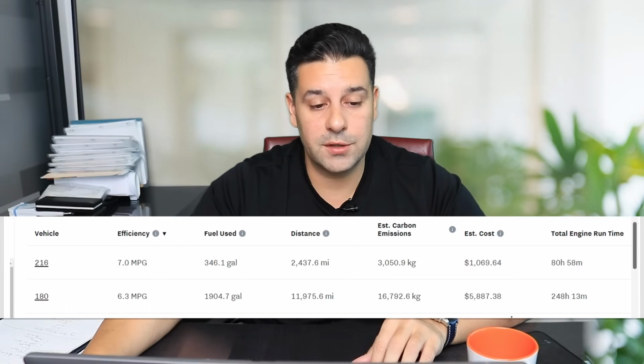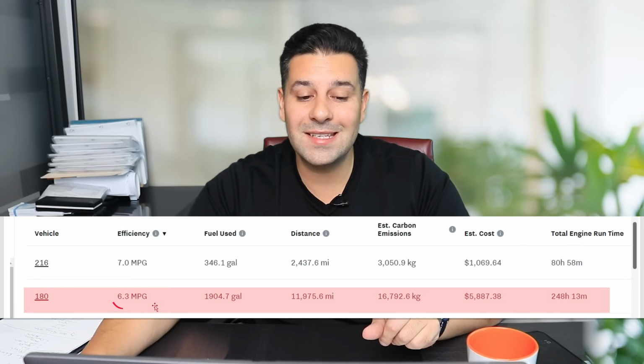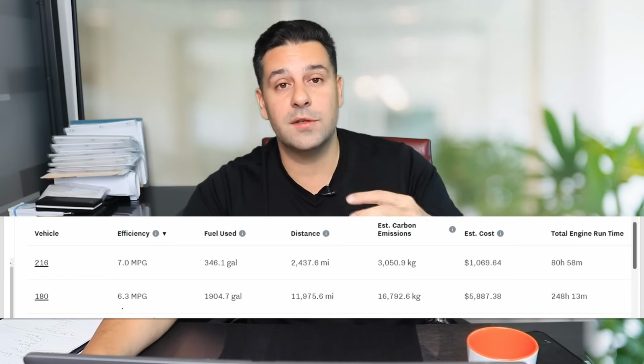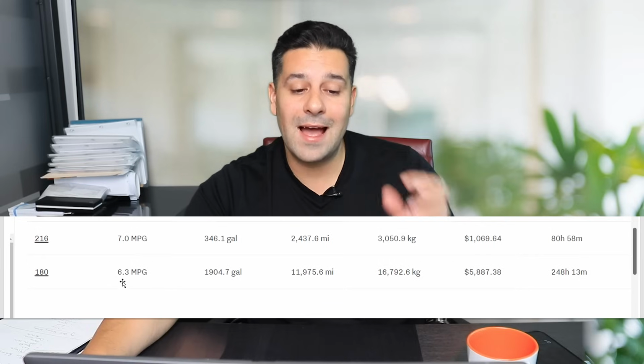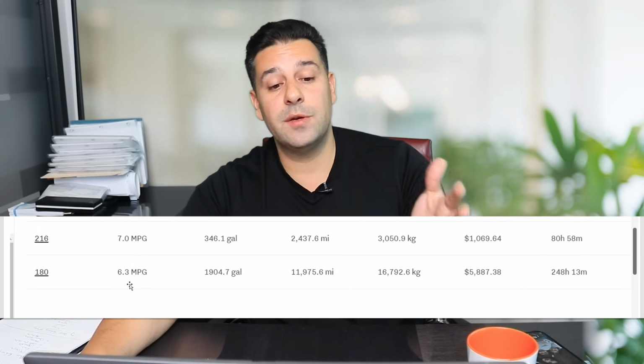I have an owner operator here with one of those older, flat nose trucks. It's unit number 180 in our fleet. We'll go over his stats. The truck is running at 6.3 miles per gallon, which a lot of the people that I talk to and a lot of the small fleet owners that I consult have, these older flat nose trucks in the US and in Canada. So 6.3 miles per gallon.